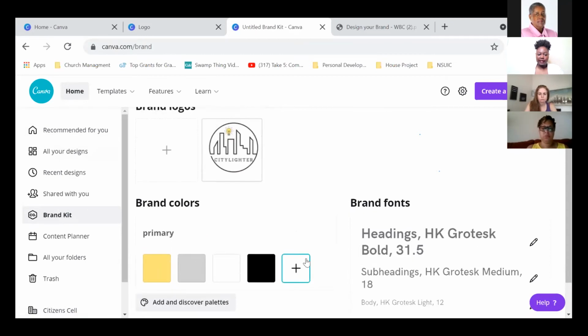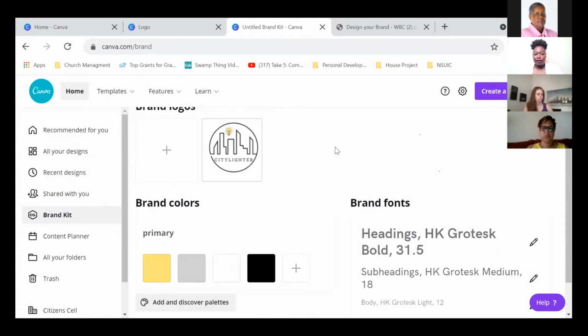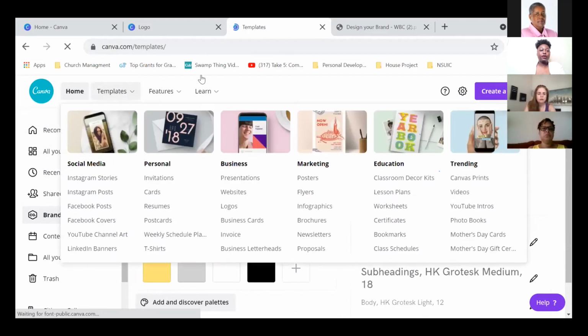But I do suggest that you create it and save it outside of Canva. You can create a Word document or a PowerPoint slide that has it all in your own files, in case you ever don't use Canva anymore. You can always have that in your files. All right, unmute your mic and let me know if we're good on the colors and text. Yep. Awesome. Anyone else? Okay, so let's go back.